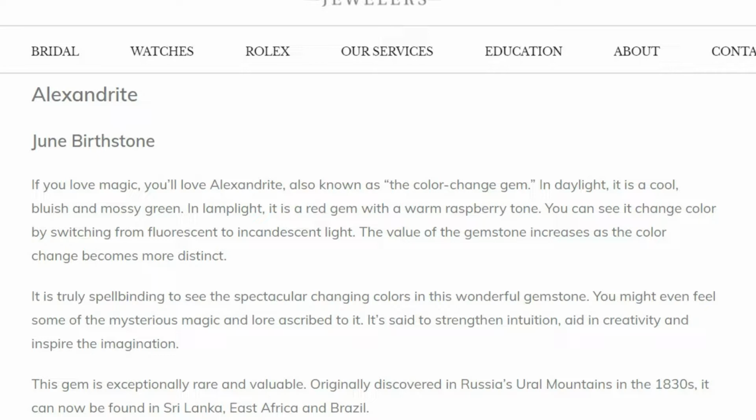The value of the gemstone increases as the color change becomes more distinct. It is truly spellbinding to see the spectacular changing colors in this wonderful gemstone. You might even feel some of the mysterious magic and lore ascribed to it. It's said to strengthen intuition, aid in creativity, and inspire the imagination. This gem is exceptionally rare and valuable. Originally discovered in Russia's Ural Mountains in the 1830s, it can now be found in Sri Lanka, East Africa, and Brazil.